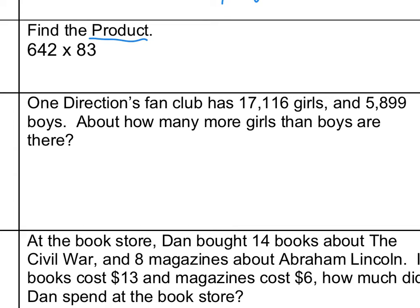Finding the product. So factor times factor equals product. And we have been breaking down the second number. So 8 is worth 80. 3 is worth 3. Breaking down 83 into 80 and 3. So we'll do 2 problems, and then we'll add the answers. We know we get to hang zeros off and just drop them down and pretend like they're not even there.